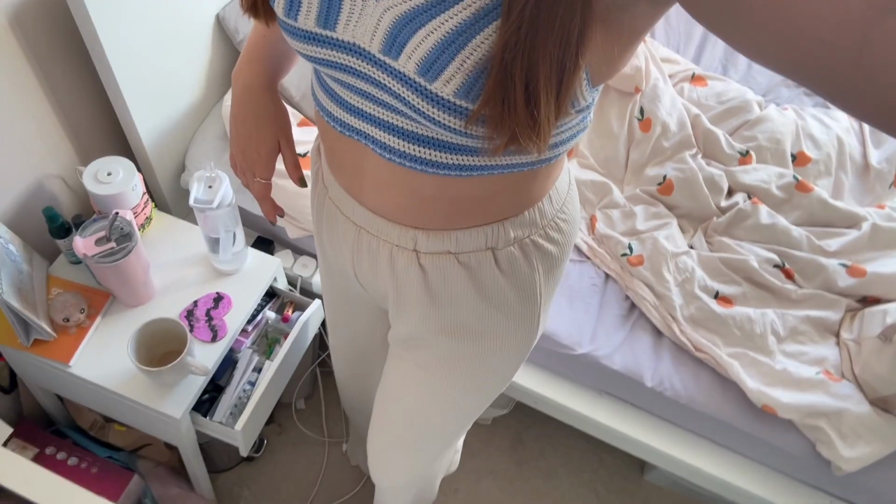And then my outfit, don't mind the messy bed. It is currently 7:39 and we're picking Katie up at 8:30. So I need to get going and eat my breakfast and sort out everything. But I've got my bag of goodies, of clothes really. This is from Shein.